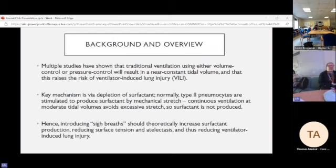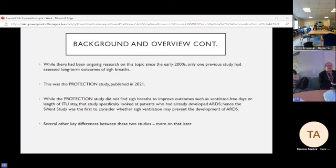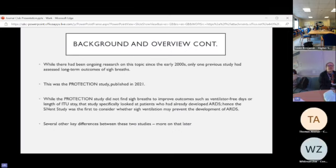So the hypothesis here is that introducing sigh breaths should increase surfactant production, thus reducing surface tension and atelectasis, and therefore reducing lung injury from ventilators. And as I said, it's been going on actually since the early 2000s. There are a cluster of papers around 2004, and then it went a bit silent, and then people started re-looking at this in the last couple of years.